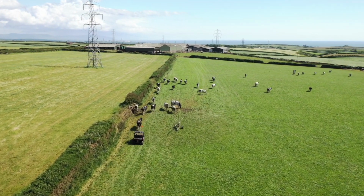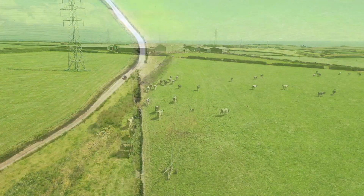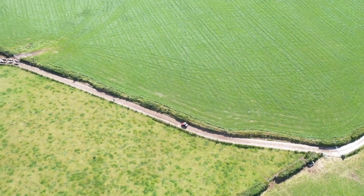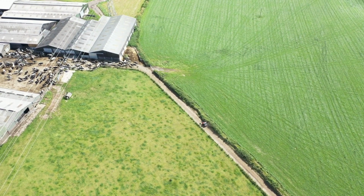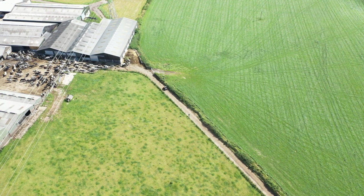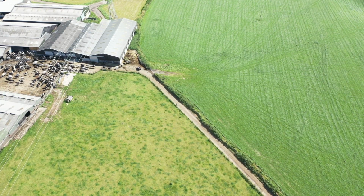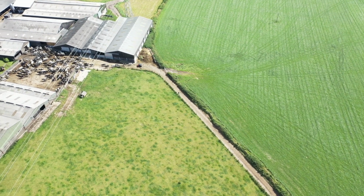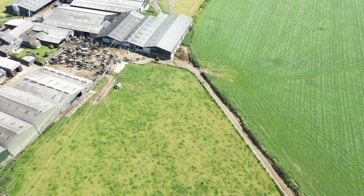I have a bit of help from the dog. Oh my goodness, I better catch up. They're all miles ahead of me. The cows all go into the collecting yard before they can go into the milking parlour.